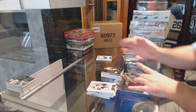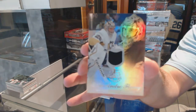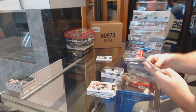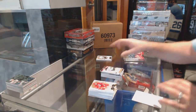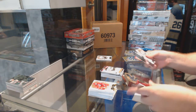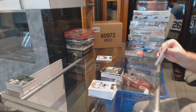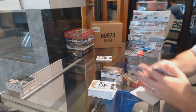We've got, speaking of him, a Flair Showcase jersey for the Penguins, Marc-Andre Fleury. We've got a Tuukka Rask Skybox Premium to 299 for the Boston Bruins. Tampa Bay Lightning, Jonathan Drouin, Metal Universe. Flair Showcase of Anthony Duclair for the Rangers.